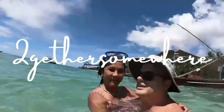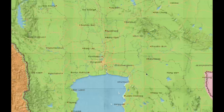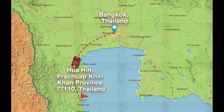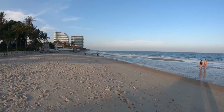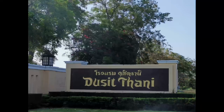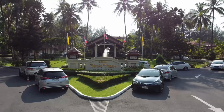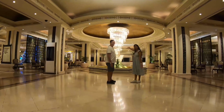Hi guys, this is Sky and Ann from Together Somewhere. Today we drove 2.5 hours south from Bangkok to Hua Hin, Thailand to spend the week here, enjoying Hua Hin's beauty and also looking at real estate properties for sale here. We just arrived at one of our favorite Thai hotels, the Dusit Thani. You may remember that last April we stayed at another beautiful Dusit Thani resort in Phuket. Let's get started.